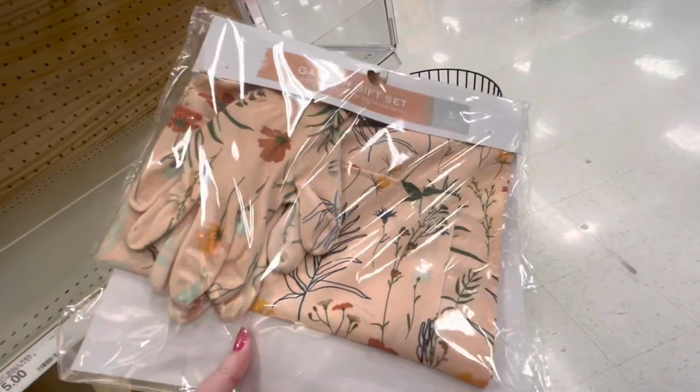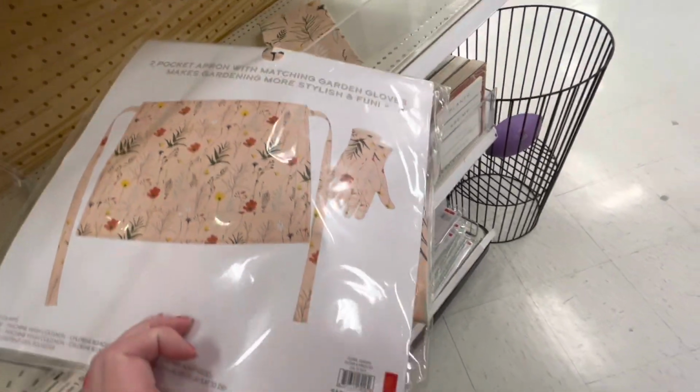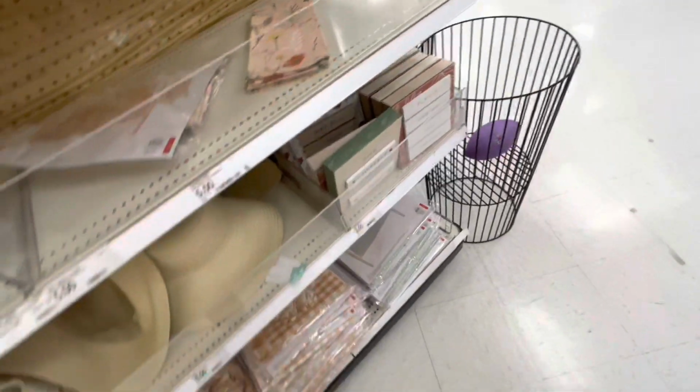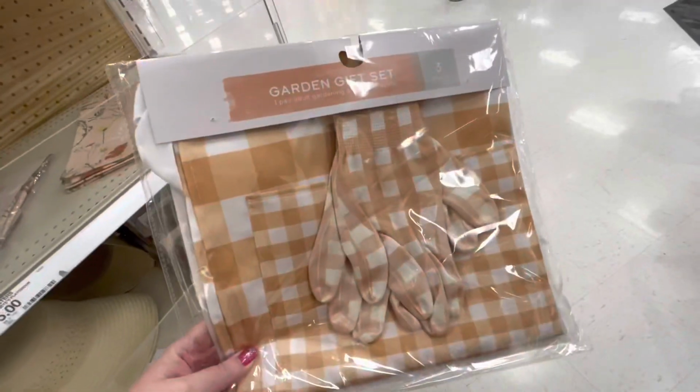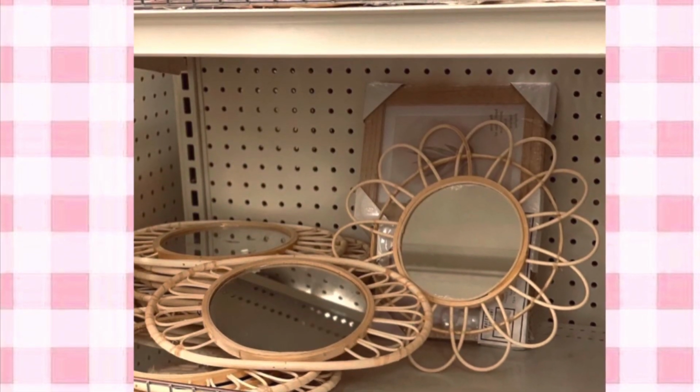And then they have this little gardener kit. And it's an apron and some gloves. So they have that one. And they have this color with the gingham. And then they have this green, kind of speckled color. Super cute.